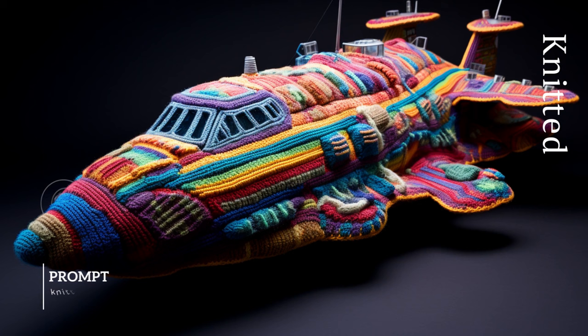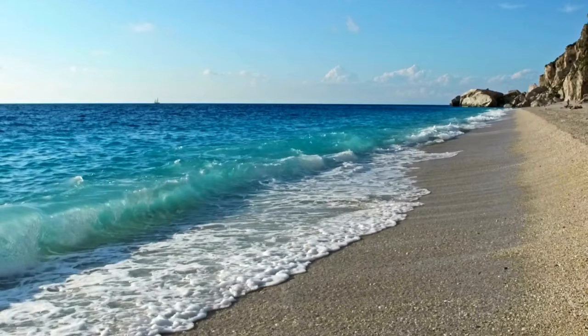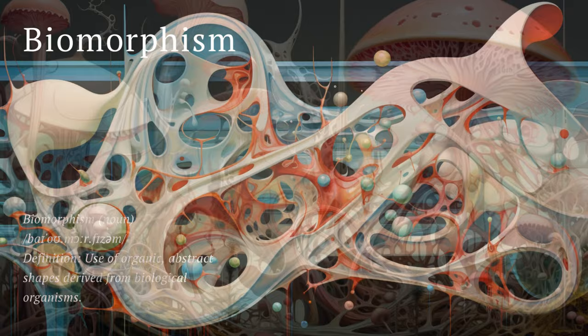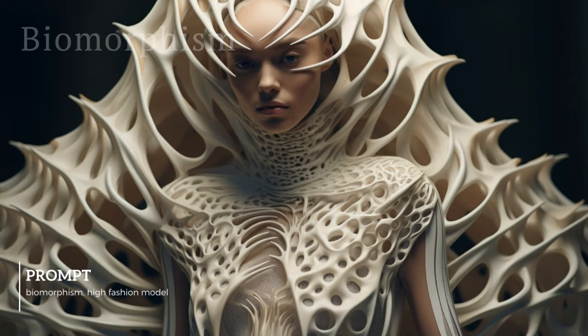Let's change gears a little and explore organic forms that capture the breathtaking complexity of nature itself. Biomorphism, or biomorphic abstraction, uses organic shapes and forms inspired by nature and biology, but not representing anything literal like a tree. Biomorphic art often has a dreamlike or surreal quality, with flowing curves, organic shapes, or patterns that resemble cells, plants, or animals. This prompt is perfect for creating alien textures and otherworldly fashion and architecture.